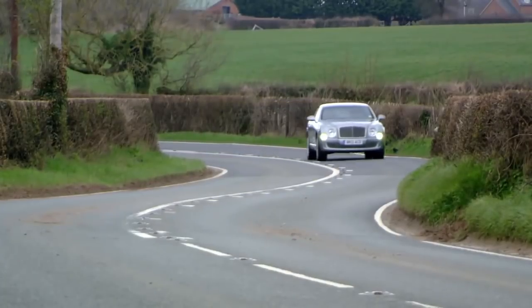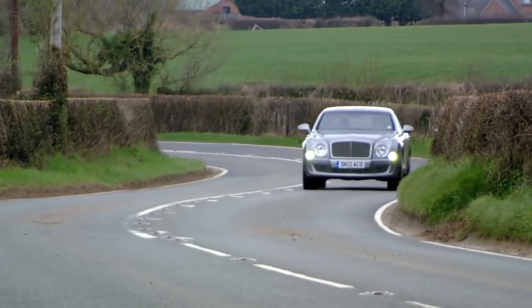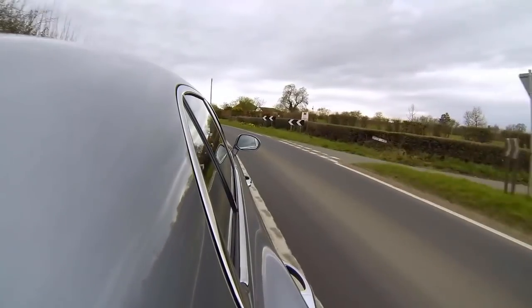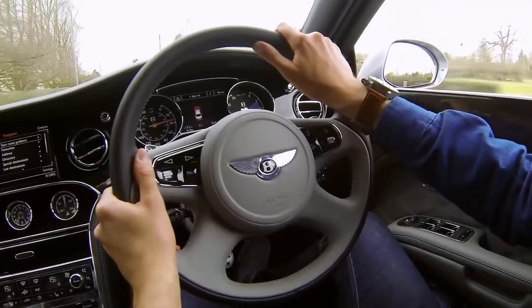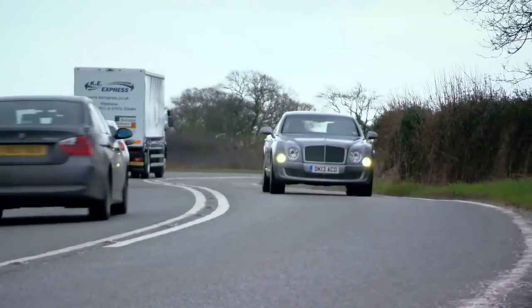And then we start going down some really curvy, meandering back roads like this, and you expect to arrive at a corner in a 2.6 tonne car and for it to be a bit of a problem. And what amazes me is the weighting of the steering and the body control is actually really good.